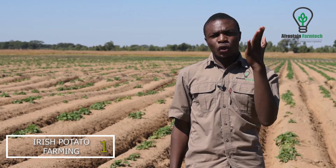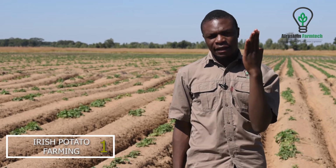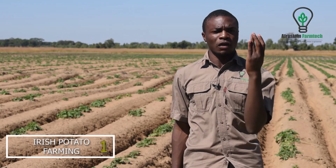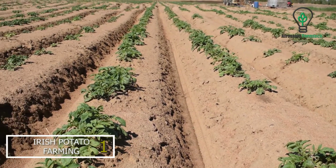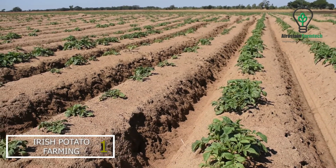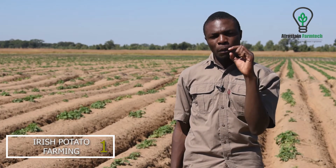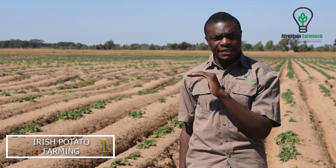But in this case, you should enjoy Irish potato because it's one of the products that is not oversupplied on the market. Throughout the year, you can have a good price, because there are very few farmers who are focusing on them, because farmers are in fear of capital in terms of labor costs, in terms of the amount of money they need to invest. But we are saying it will be better to invest on the same small piece of land on Irish potato rather than doing other crops which have a history of failing.